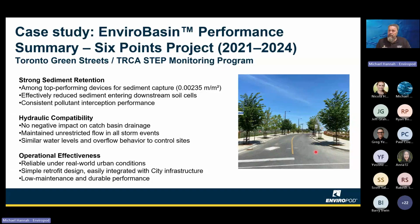We had to retrofit the EnviroBasin into this. It wasn't ideal, as I'll show you in the photos. It took us quite a while to retrofit it, but we got it in there, and it showed basically if you pre-treat the road runoff in the catch basin, it's really good for protecting the trees. It stops a lot of sediment going in. They didn't cause any hydraulic issues.